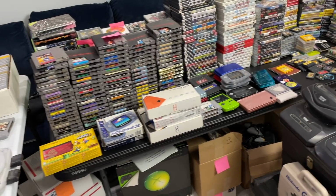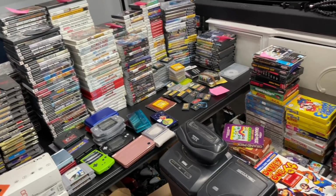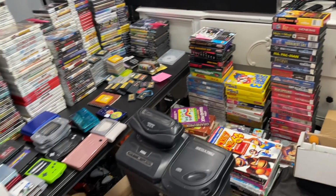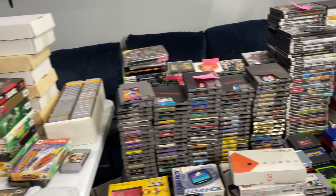So the first thing I like to do when processing a collection of this magnitude is figure out what's going to go where. What is going to be sold on eBay? What's going to be sold on Amazon? What is trade-in? What could be set aside for not now? How are we going to best do that? And I love processing things first that have the most value, if possible.